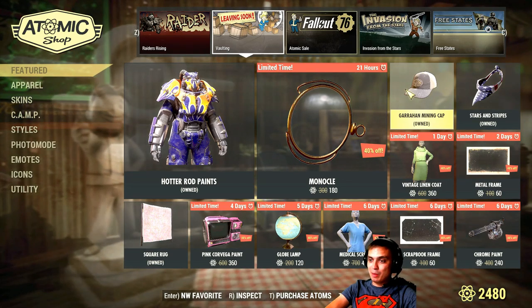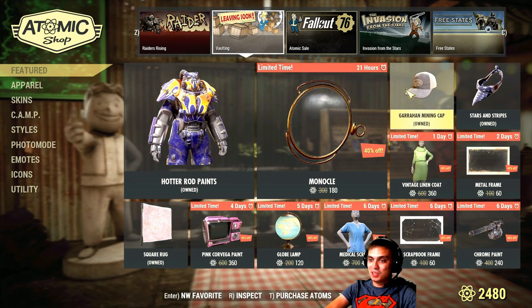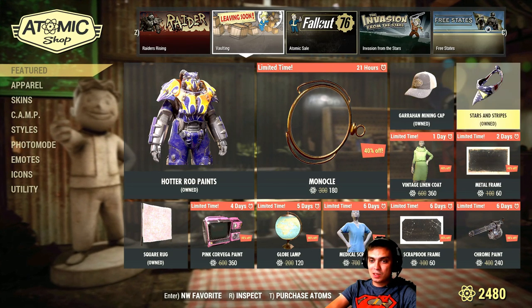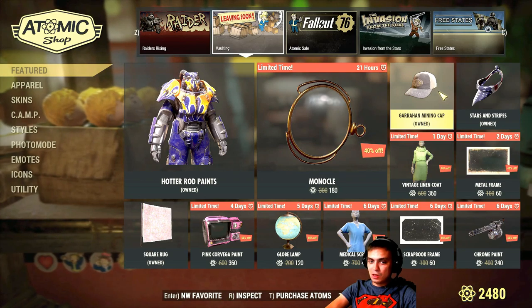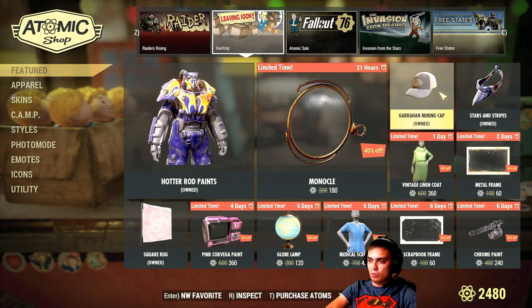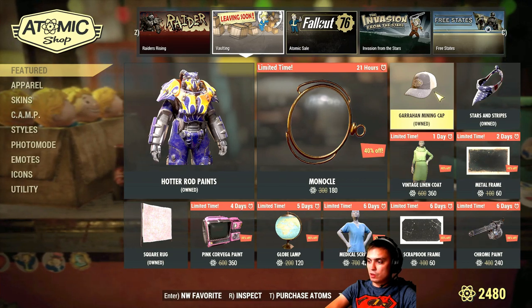Graham mining cap. I have it. I'm a cap collector. I'm buying all the caps. So this one goes with a 40% discount, will cost you 90 atoms. And it will start on the 20th of August and will end on the 21st of August. So that's today.